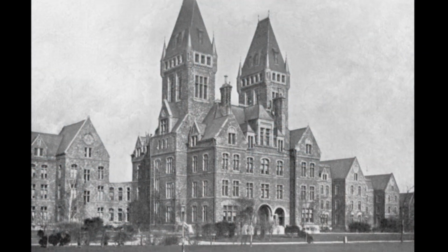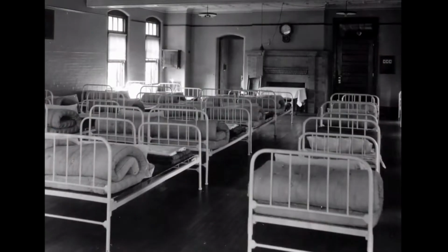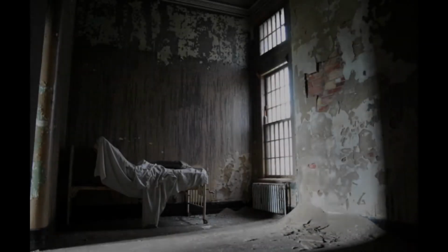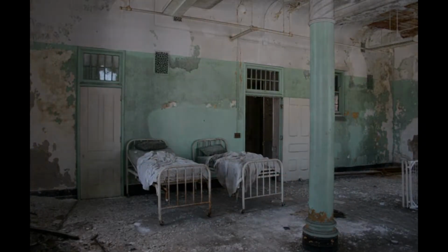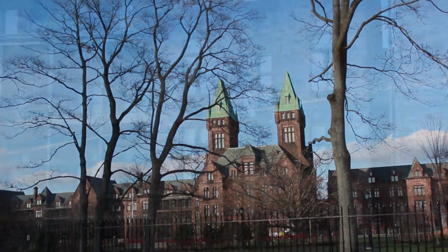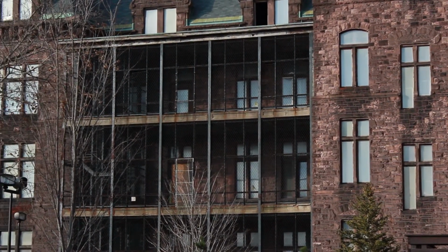Maximum occupancy exceeded by thousands while the workforce fell, leaving patients to sleep in hallways and outside. Doctors injected patients to induce comas and performed sterilizations to prevent reproduction of the insane. The remains of this treatment are what still today curse this building and serve as a reminder of how things went terribly wrong. It's probably one of the most haunted places in all of the city.